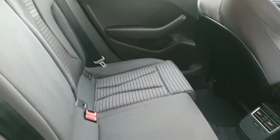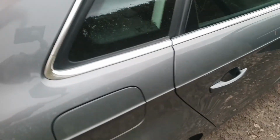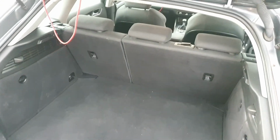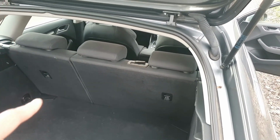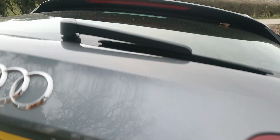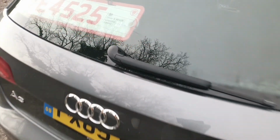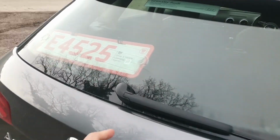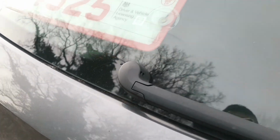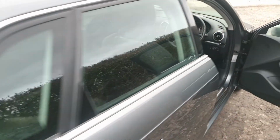Rear seats and space. The only two things worth mentioning: it's missing the parcel shelf, so I managed to knock a bit of money off for that. And the other thing was the rear washer spray is not working, it's literally just dribbling down here. So I need to get that sorted out by the mechanic.